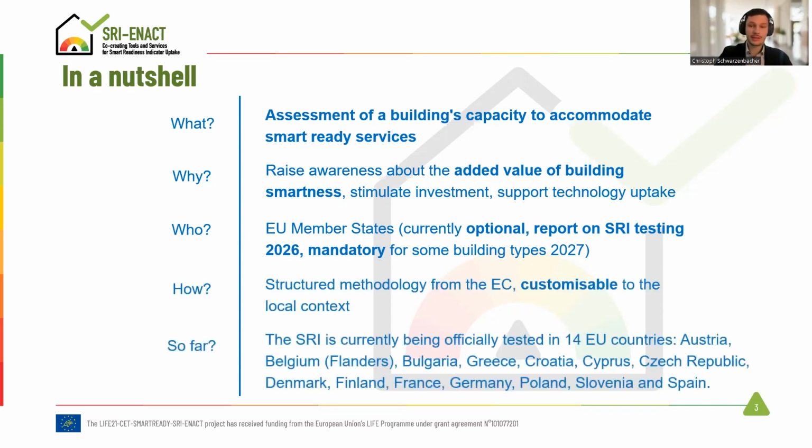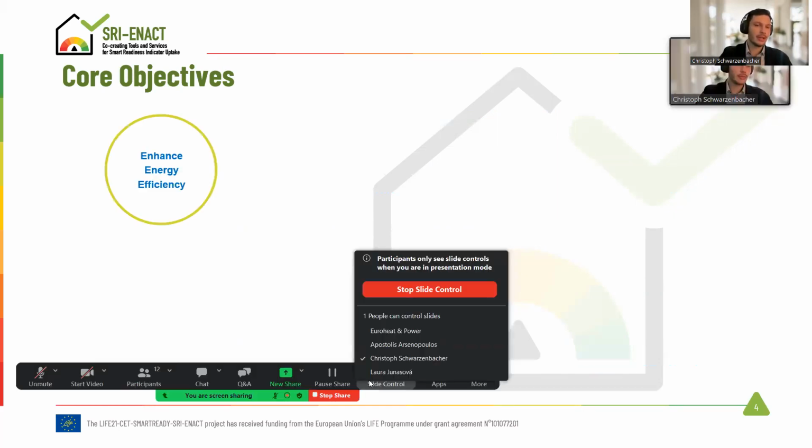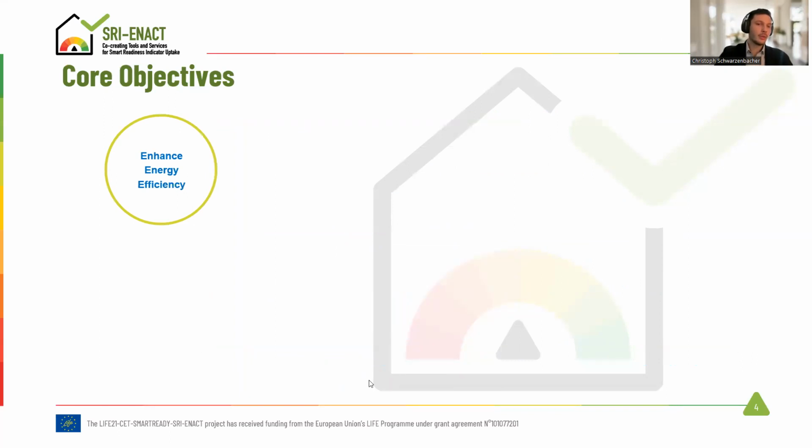The SRI is currently being officially tested in 14 EU countries. Laura already named some of them within our project, but there are a few more projects going on. All the states, namely, are Austria, Belgium, Bulgaria, Greece, Croatia, Cyprus, Czech Republic, Denmark, Finland, France, Germany, Poland, Slovenia, and Spain.